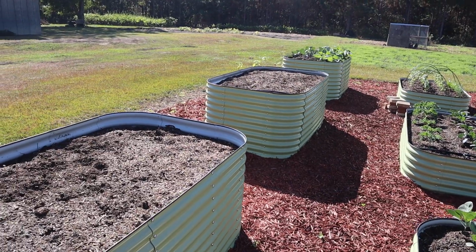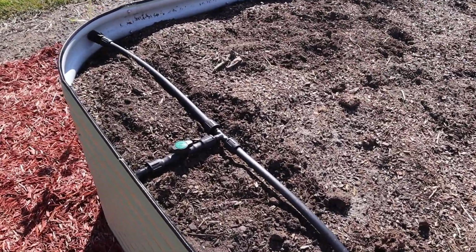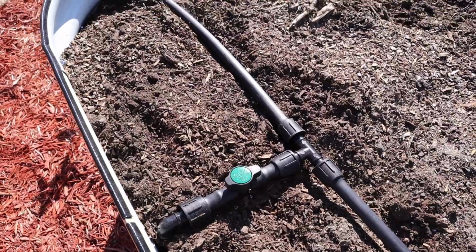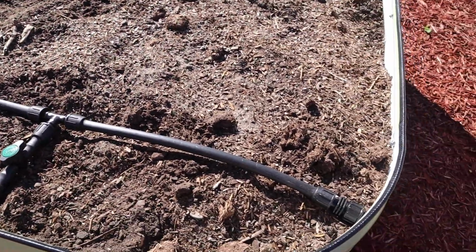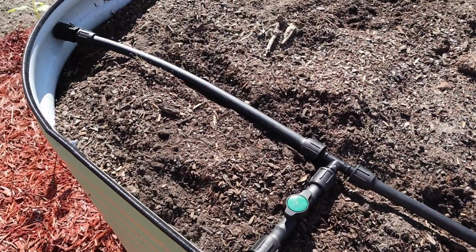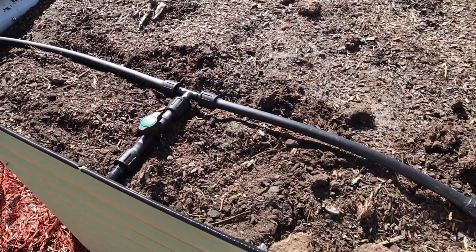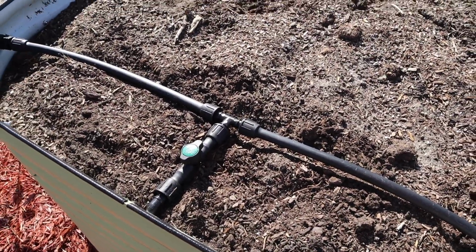I came out here earlier this morning and set up the mainline manifold for each of these tall beds. We've got our valve there so we can turn each bed on and off. We've got our mainline tubing running to each side or wall of the bed, capped off. And yes, with this setup, we do lose about one plant's worth of space on each side of the valve. But we're going to stick with this way for at least this season.